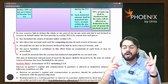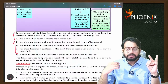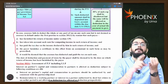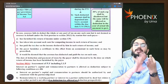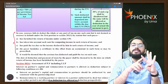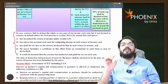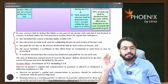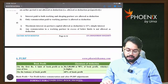Are you able to understand? So I should pay tax on the audit fees received from the client. And I should file my income tax return. That means the payee should file the income tax return, disclose the income received from the payer in the income tax return, and pay tax on that income. When these three conditions are satisfied, a chartered accountant should give a certificate that these three conditions are satisfied. If all four conditions are satisfied, even though 30% of the expenditure is to be disallowed, still it will be allowed as deduction. Okay. Next.